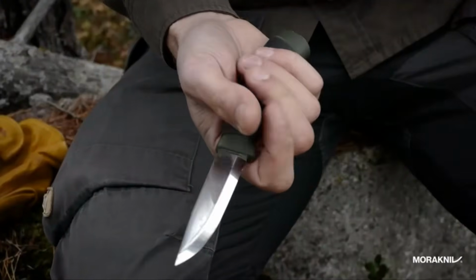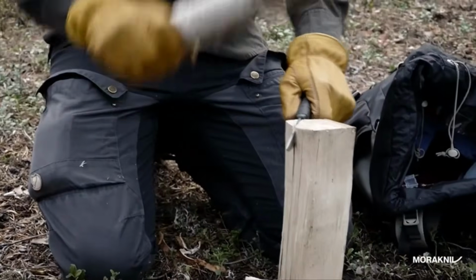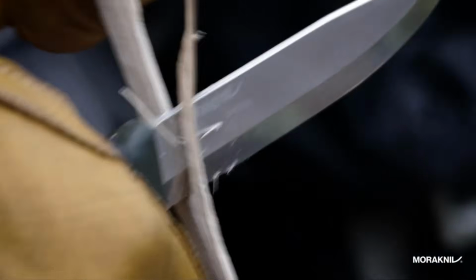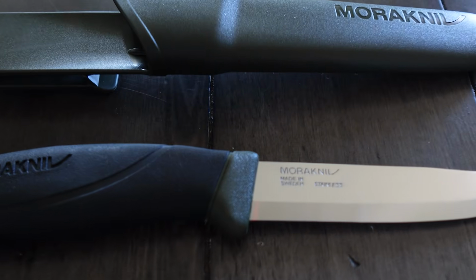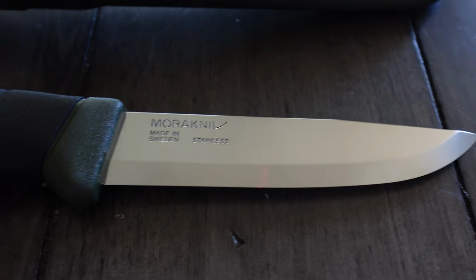And this really is, if you are just starting out in preparedness and you don't want to spend $200 on a really good fixed blade knife, grab yourself a Morakniv. If you are at Walmart and you see some of the cheap knives on the shelves, don't be tempted. Just get yourself a Morakniv.